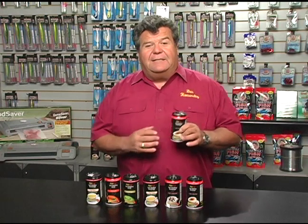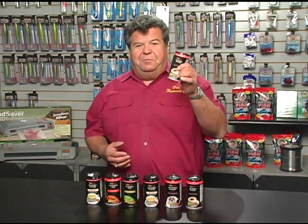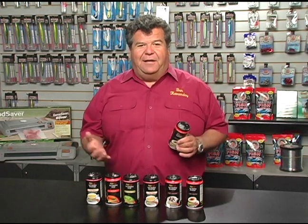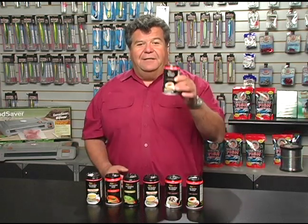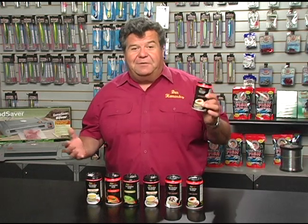I keep these products even on my boat. So if I'm doing a private charter and somebody wants a hot drink, just pull one of these out. I don't have to fire up the generator, don't have to turn on a coffee maker, just hand them one of these hot cans. These are very simple to use, and I'll demonstrate it for you.